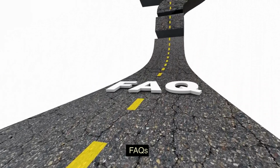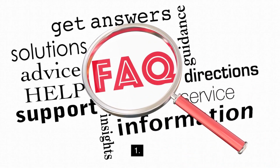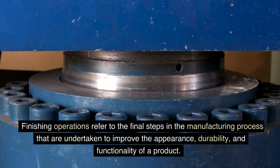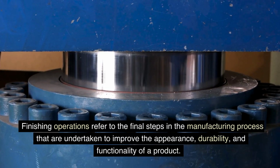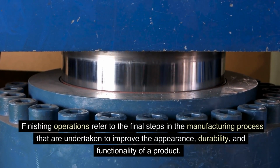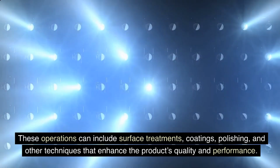FAQs. 1. What are finishing operations in manufacturing? Finishing operations refer to the final steps in the manufacturing process that are undertaken to improve the appearance, durability, and functionality of a product. These operations can include surface treatments, coatings, polishing, and other techniques that enhance the product's quality and performance.